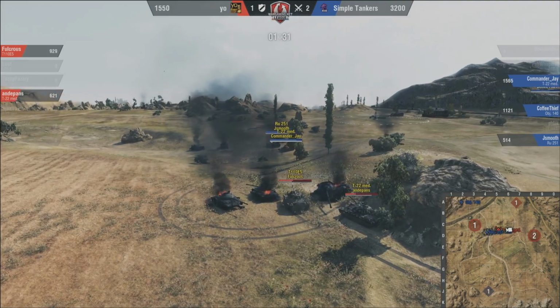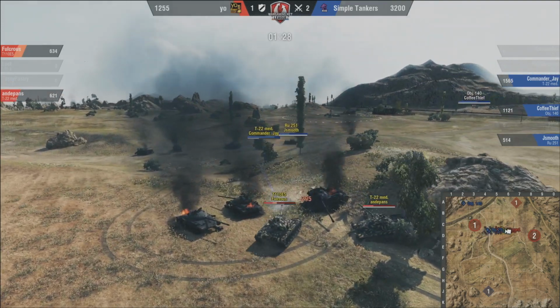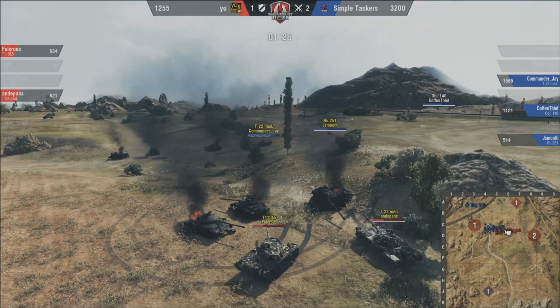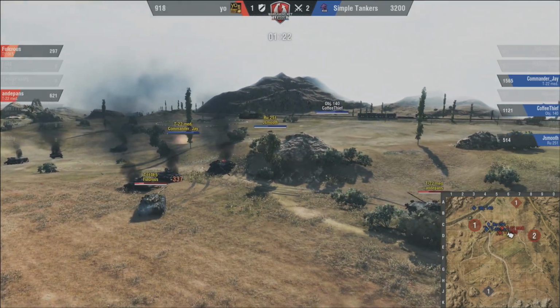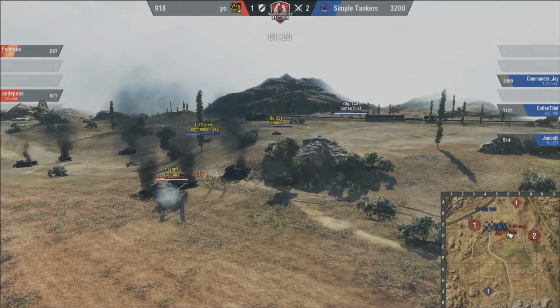Maybe now less so as they've dropped down behind the ridge, leaving it just up to Commander J and Jace with Coffee Thief coming off the hill. I think it is a wise choice indeed as time is against them. 1 minute and 23 seconds is all they have to take down this T-22 and this E5.